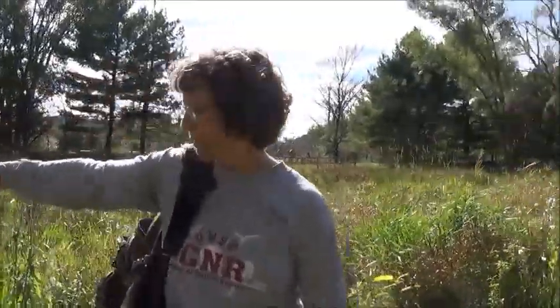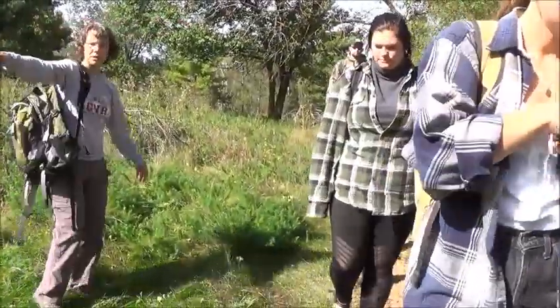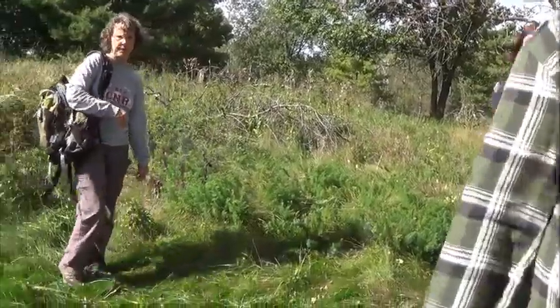Just go a little bit further, maybe even curve around here, and then just form a big horseshoe around here. That would be great.